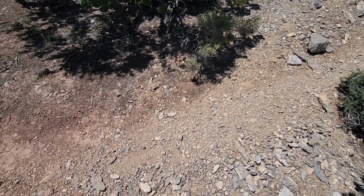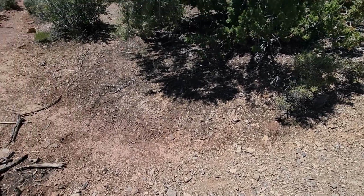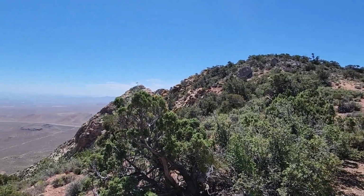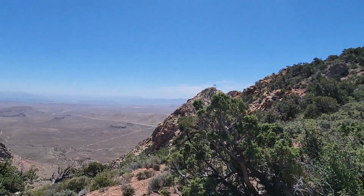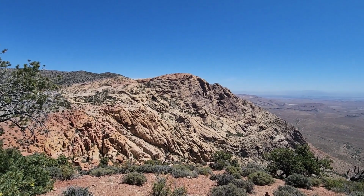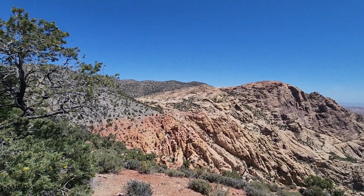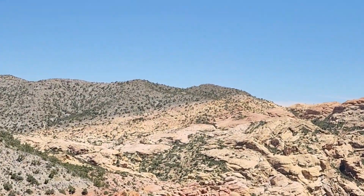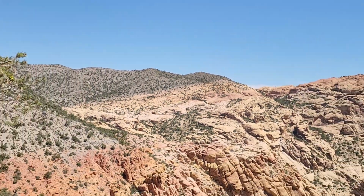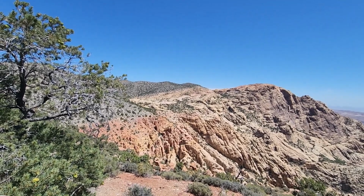And this is the famous Keystone Thrust fault line between the limestone and the sandstone. And then you see more sandstone ahead. Great shot of Windy Peak. And yeah, look at the fault line where it turns from red to gray. That very distinctive fault line continues all along the Rainbow Mountains.